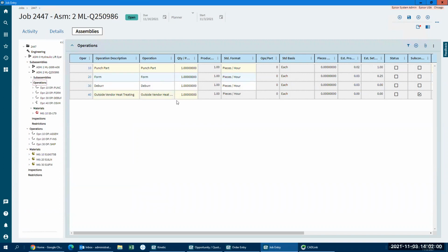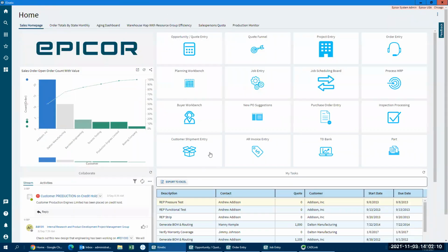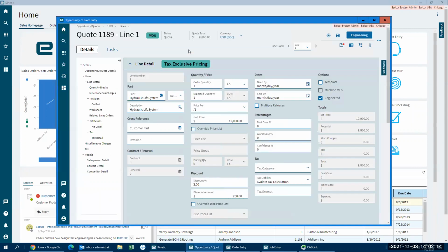So we are going to come back to this, but I wanted to give you that structure. Let's go ahead now and start to process an order. We're going to go from quote all the way through. So let me come back to my main homepage here. We'll click on the quote module.